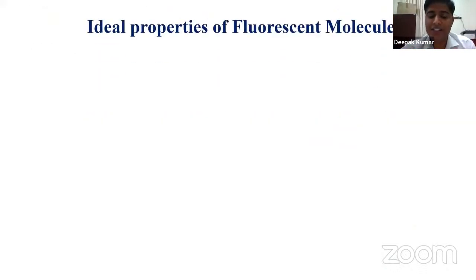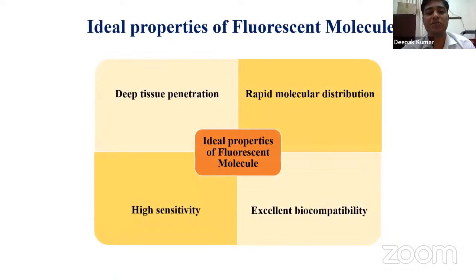Before that, what should be the ideal properties of fluorescent molecules? First, you can see that the cancer cell is emitting light, but in our body and tissue there are red blood cells and melanin pigment present, and luciferin emits light around 560 nanometer. At this wavelength, red blood cells and our melanin pigment absorb that light. So in our lab, we are working to improve the light emission in the near infrared. The near infrared region is around 650 nanometer to 900 nanometer. At this wavelength, you can see that the penetration of light is very high.